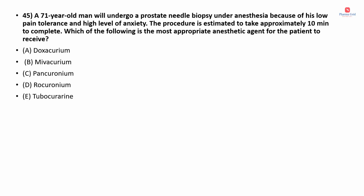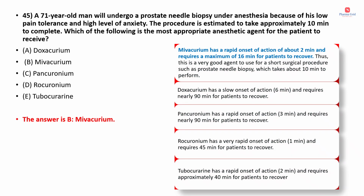Moving on to the next question. A 71-year-old man will undergo a prostate needle biopsy under anesthesia because of his low pain tolerance and high level of anxiety. The procedure is estimated to take approximately 10 minutes to complete. Which of the following is the most appropriate anesthetic agent for the patient to receive? Options are doxacurium, mivacurium, pancuronium, rocuronium, tubocurarine. The correct answer is option B, that is mivacurium.